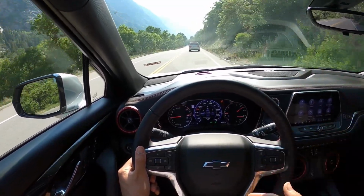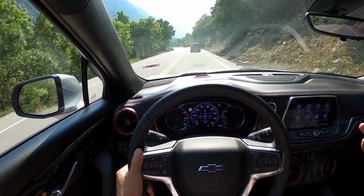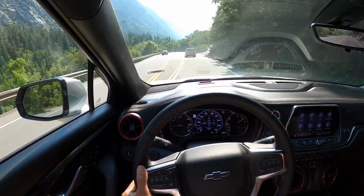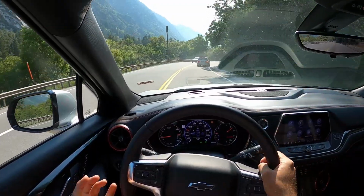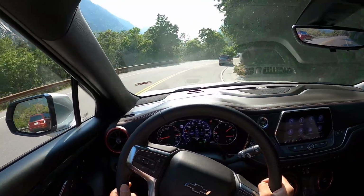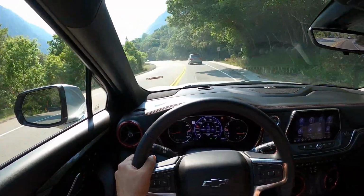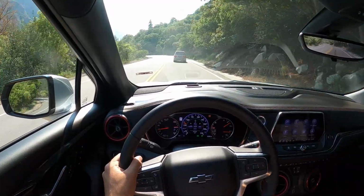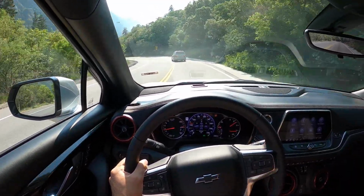Let me know in the comment section below if I'm completely stupid and moronic with my idea, but I think people would actually buy this car with a 5.3 V8 or the 6.2 V8, and it would make people feel a little bit less annoyed that this is called a Blazer if there was a higher performance variant. So I guess that's my only gripe: they don't really offer a higher performance variant.